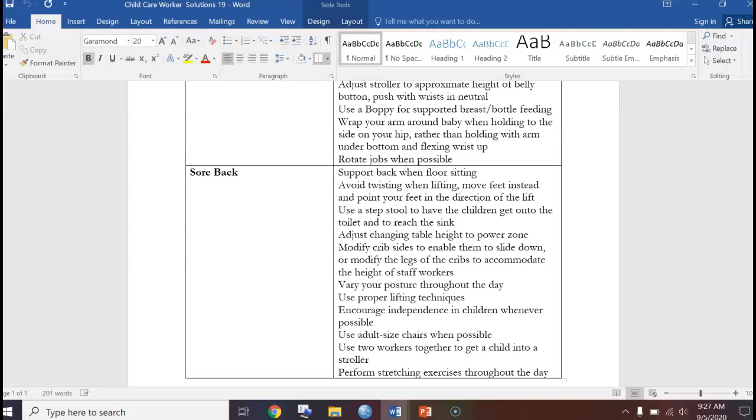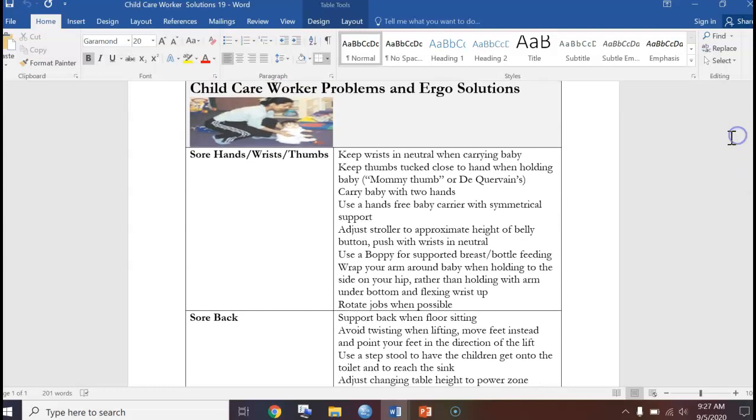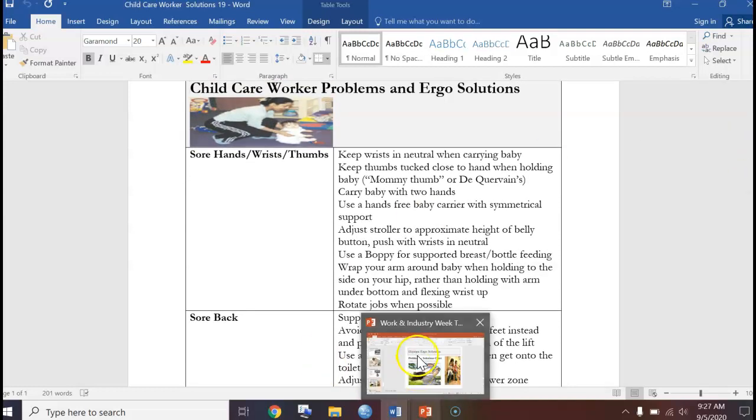Have the children do as much as they can. Adult-sized chairs, obviously. Strollers can be a nightmare. Getting a child into a stroller without hurting your back may take two people to do that. And then the stretching and the exercises that we're getting into with the Williamson stuff, depending on what's going on with the person.